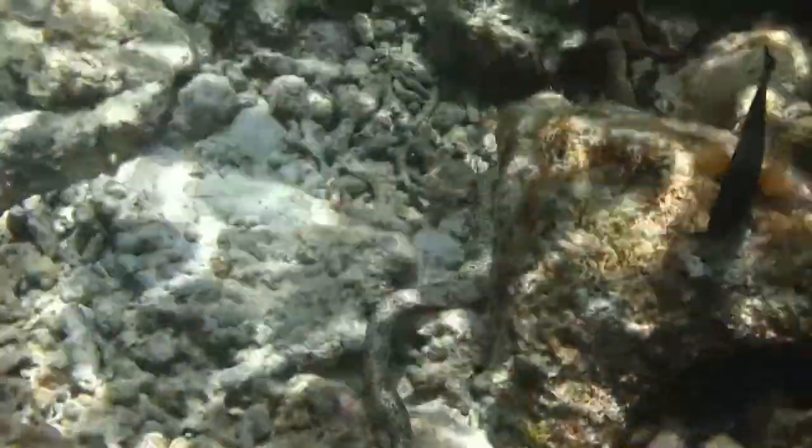This is a clouded moray eel. It's the only one I saw on the trip. They're much smaller than the giant morays.